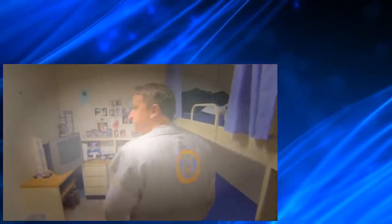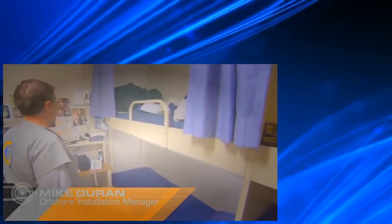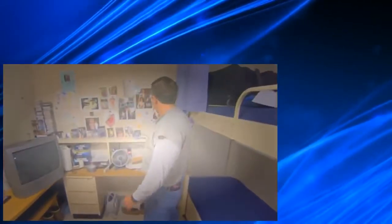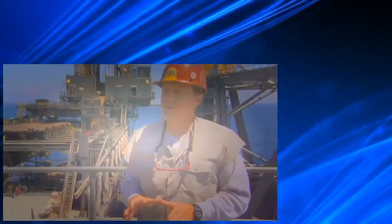Mike Duran's the boss of the rig, the equivalent of a ship's captain. You can see in here, it looks a lot like my house, needs picking up a little bit. But I've got pictures of my family, my wife, my little girl. Oh, I missed it. All right, Shug. I'll get you some sleep sometime tonight. All right, sweetie. I love you. Daddy talk to you tomorrow. Bye-bye, Shug. I think all the guys who've been here any length of time get familiar with it. You get to where you feel like this is as much home as what your home is.